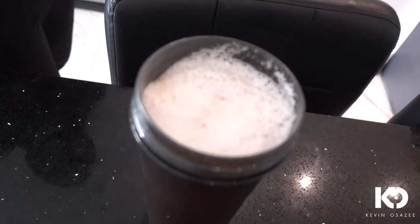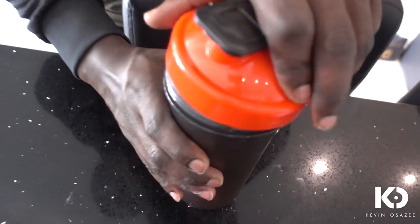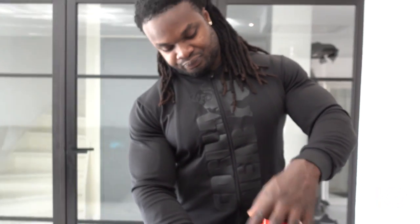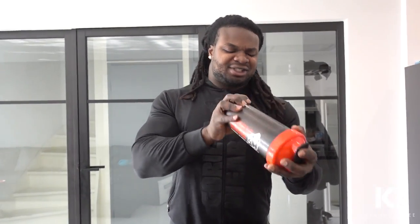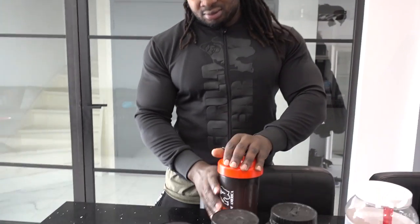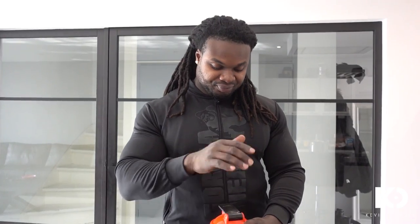So this is how it looks when I mix it with water. Put this on top. Shake it like a soul shaker. So that's it. Tastes pretty good. I always make sure I put enough BCAAs so it's a bit sweet. See you guys at the gym.